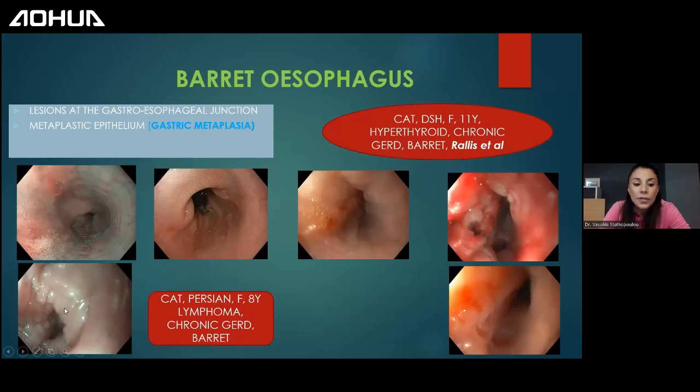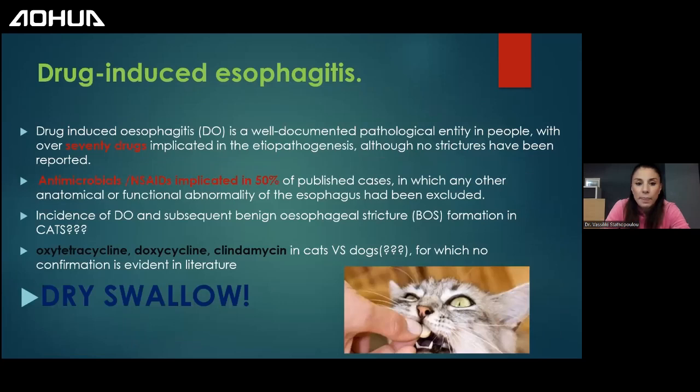And we had this Persian cat, 8 years old, with lymphoma and chronic gastroesophageal reflux disease with Barrett esophagus. You see the lesions here, and you see the metaplasia. You see this is gastric epithelium, actually, in the metaplastic epithelium in the esophagus. And this is a hyperthyroid cat with chronic vomiting and Barrett disease as well. And all of the lesions are at the gastroesophageal junction.